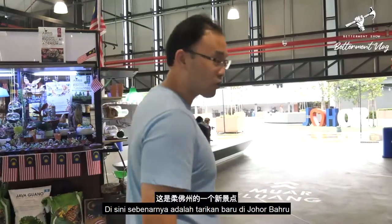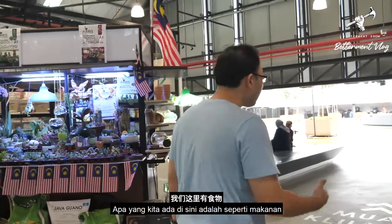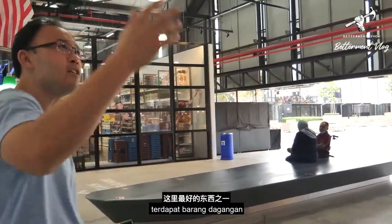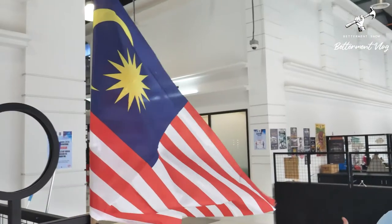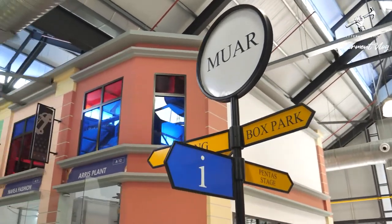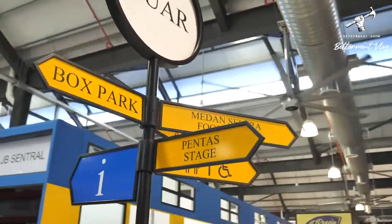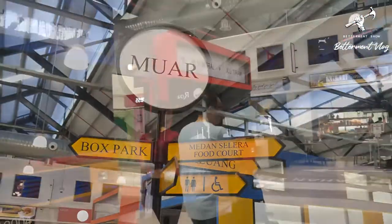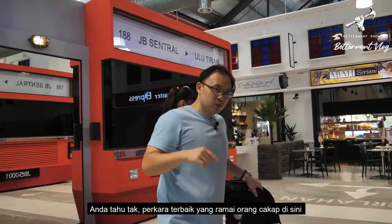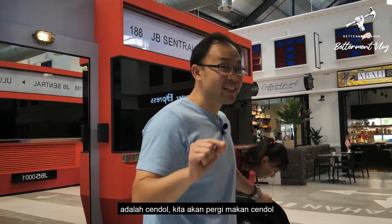It's actually a new attraction in Johor Bahru. They call it the B5 Street. What we have over here is basically there is food, there is merchandise, there's even... But you know what? One of the best things that we have talked to the people around here about is their cendol. So we're gonna go take a look at their cendol.